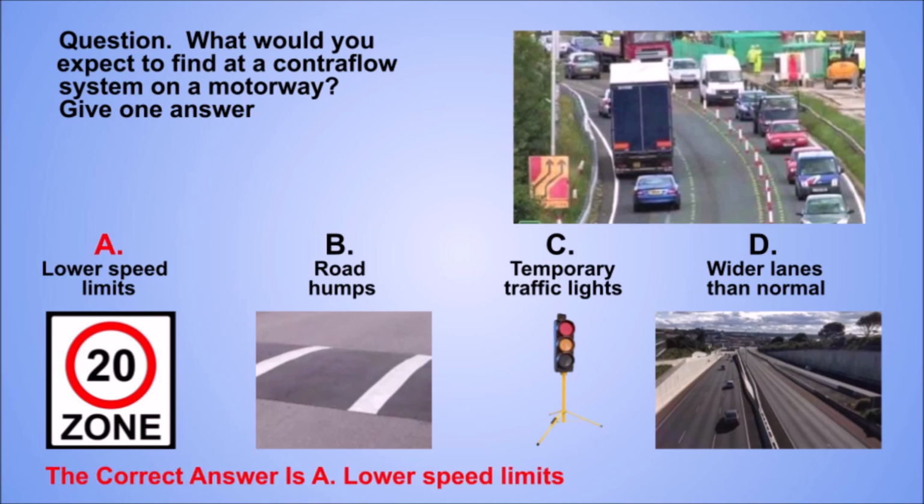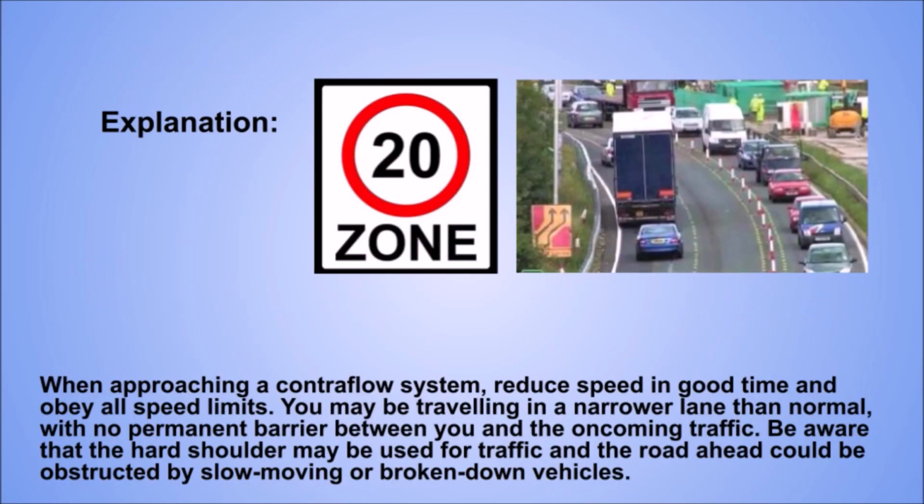Lower speed limits. Explanation: when approaching a contraflow system, reduce speed in good time and obey all speed limits. You may be traveling in a narrower lane than normal, with no permanent barrier between you and the oncoming traffic. Be aware that the hard shoulder may be used for traffic and the road ahead could be obstructed by slow-moving or broken-down vehicles.